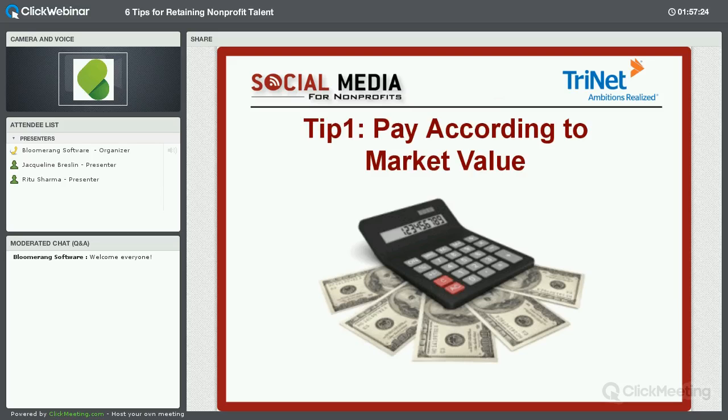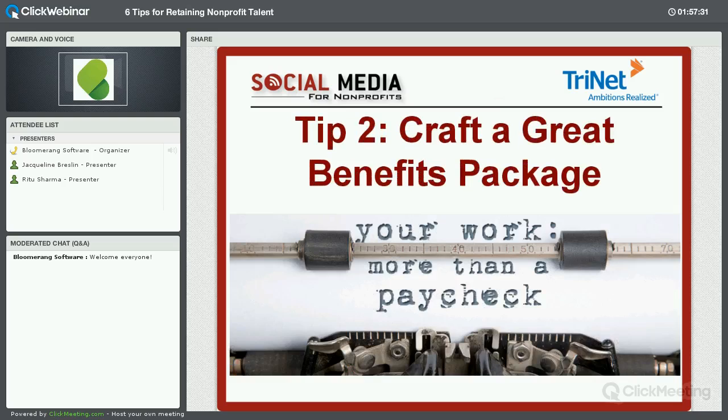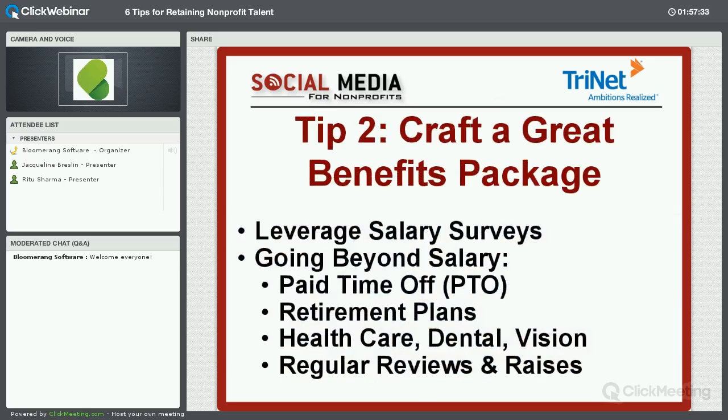So with that, we'll keep moving and see what we need to do besides paying according to the market value. And handing it over to Jackie.